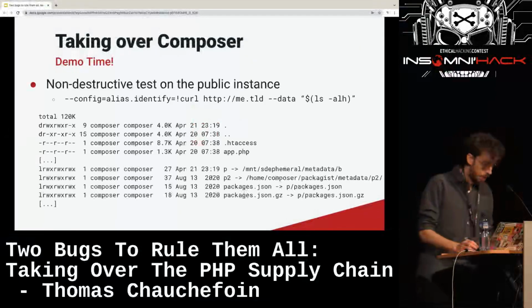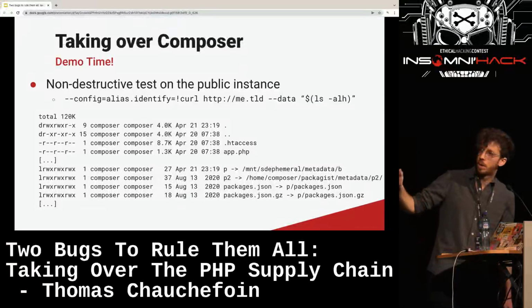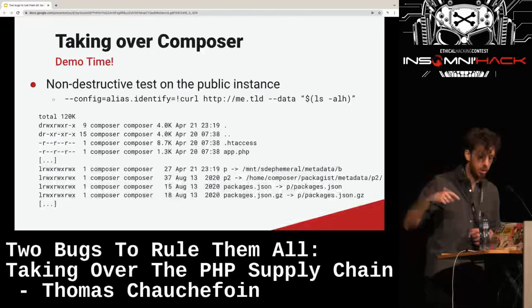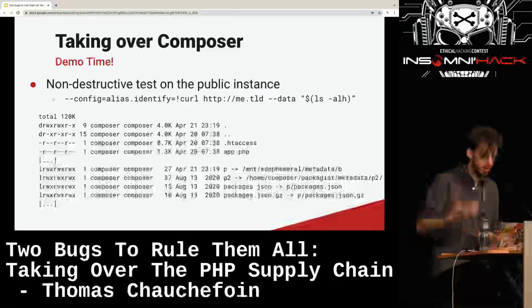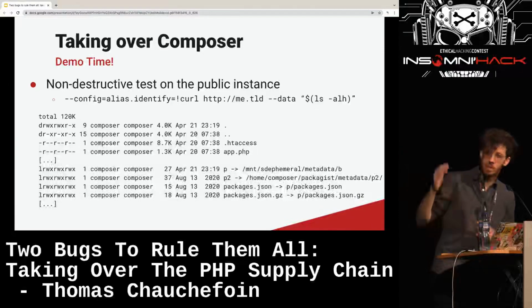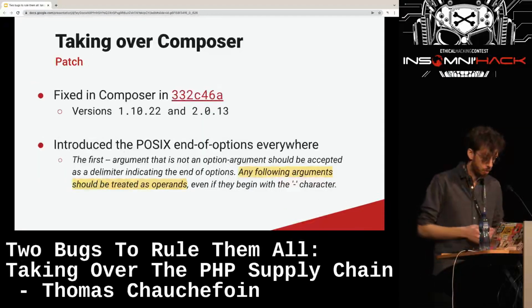So that's it. And obviously, we didn't do it on the real instance. It was a test VM. But on the real instance, just to try it, we just sent a listing of the current directory back to a server we owned. And that's how it looks. So if you also get a SE on Composer, you will be able to verify if I'm lying or not, but I promise it's a real one. It's the same tree, same structure, and you would just have to go to the P2 folder and override the JSON file. And they fixed it quite fast.